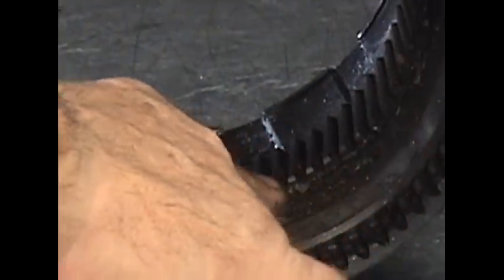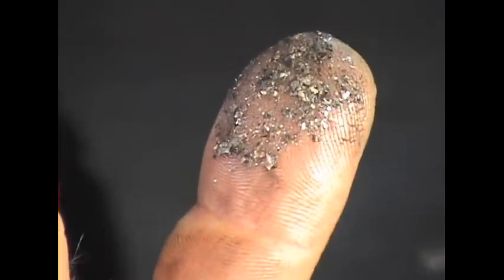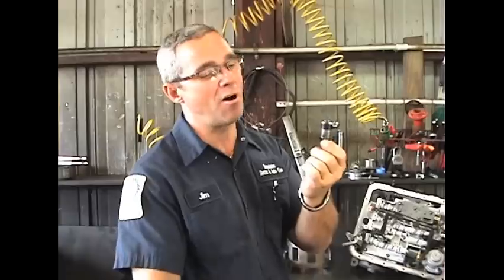This is all the metal that comes off of those gears, and this metal just floats through the fluid and contaminates the entire transmission. Okay, the bottom line is that automatic transmission shifts should be clean and crisp. Shouldn't be real mushy and soft, but they shouldn't be real harsh and jerky. This can lead to expensive mechanical damage. It's often caused by nothing more than just a worn out solenoid.